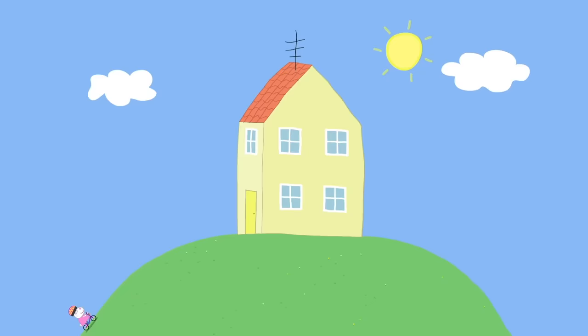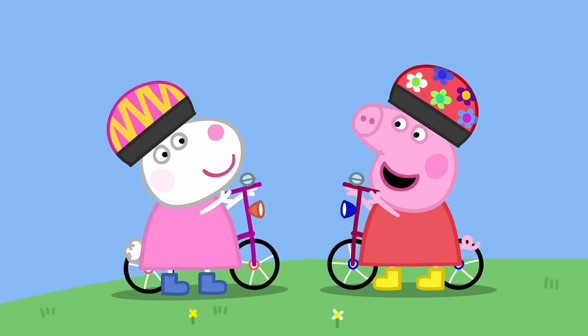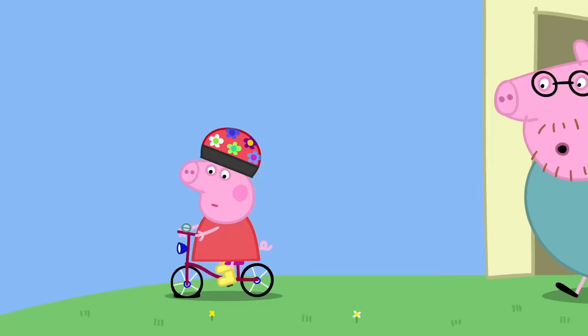Playing pretend. Suzy Sheep has come to play with Peppa. Hello, Peppa. Let's do a bicycle race. Okay. Ready, steady, go! Oh, no! What's the matter, Peppa? My tyre has gone flat.